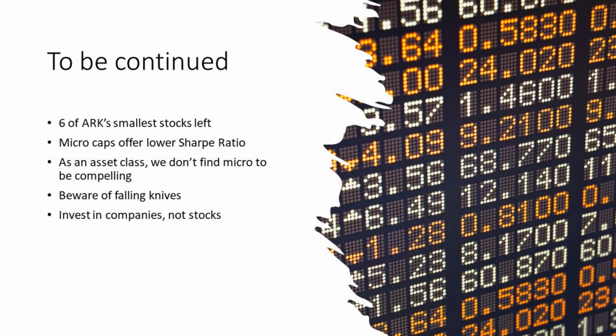Just to conclude here, microcaps offer a lower Sharpe ratio, so as an asset class, we don't find them to be compelling. That's why we have our market cap cutoff. Beware of falling knives. So a lot of people will look at stocks that have become quite small and think there's value to be had there. Make sure that you invest in companies, not stocks.